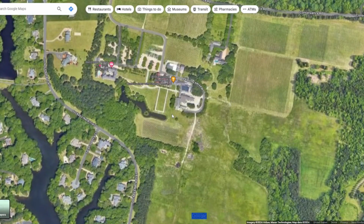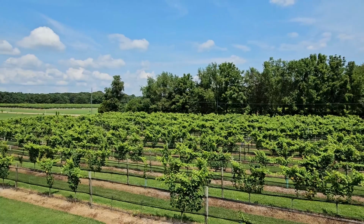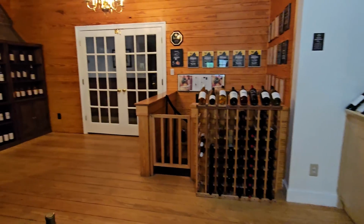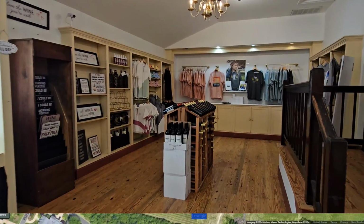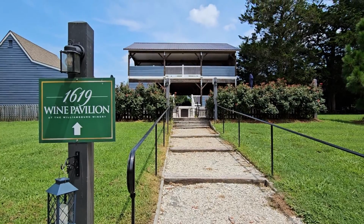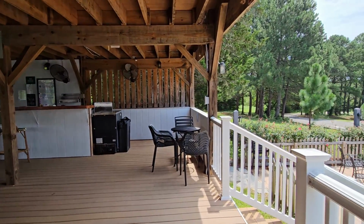So Williamsburg Winery is beautiful. It is a wonderful place to spend your days and evenings. There's a beautiful restaurant right here on site. Great wine, a lot of outdoor seating and places to spend time with your friends and family and spend a day here. You're going to have a lot of tourists that come to this part as well, but really a lot of people right here in the community are regulars here at the winery, and people throughout the community spend a lot of time here at the Williamsburg Winery.